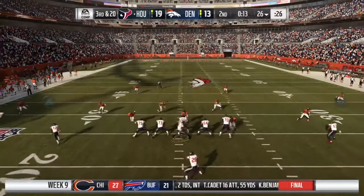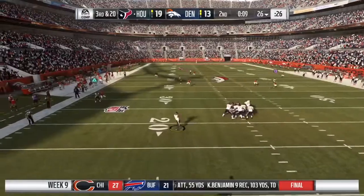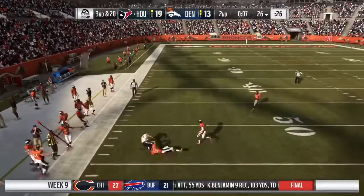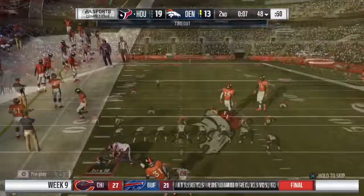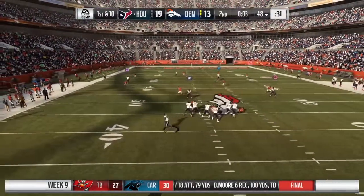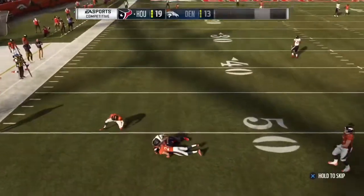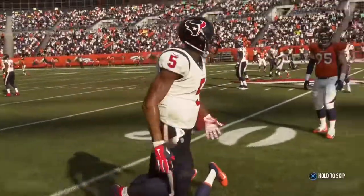Here we go! Webb. He finds his target, Fuller. On first down, it's Webb. Being chased out left. And he'll get it out to midfield. Looks like, yeah, they'll spot it right at midfield. Much more.